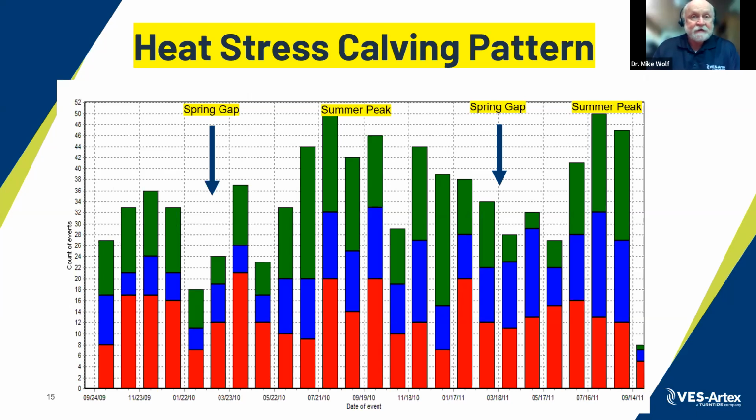So this is from the same dairy. We can see that the gaps in calvings in late winter, early spring are not there. So that's going to have an impact on his cash flow and calving flow. In the summer, when's the worst time to overstock pens for transition cows, we're putting more animals into that system than maybe it can handle.